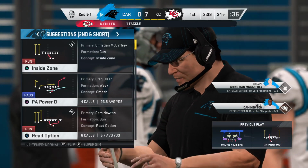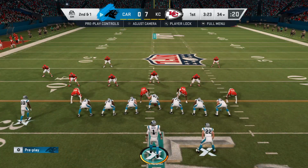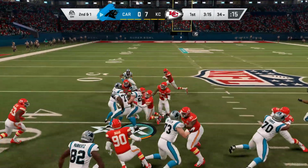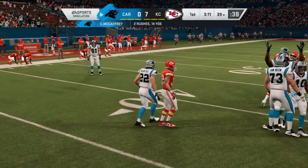Well, it's time for them to be good teammates right here. And what I mean by that is possess the ball for a little while. Get at least 2 first downs. Give their defense a chance to settle down a little bit after they give up a touchdown. On second down, McCaffrey. And he'll get it out near the 40 to the 39.